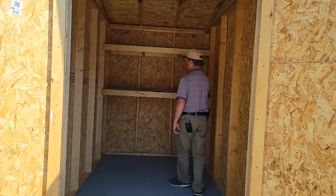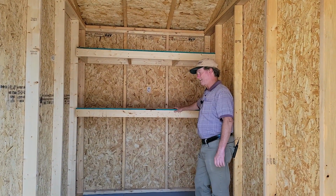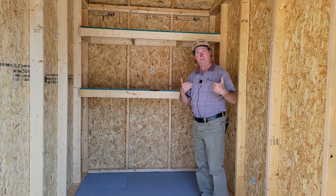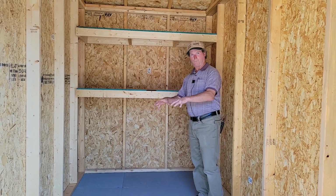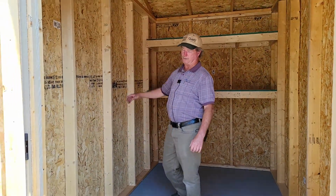And we have a couple of shelves to store your gear or your gas tanks or different things like that. But the partition wall gives you a separation between storing of your golf cart or whatnot and your buildings.